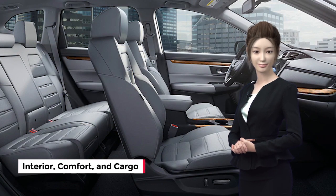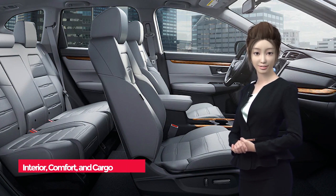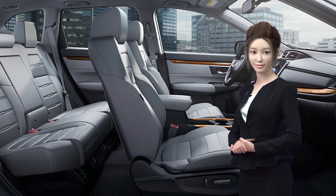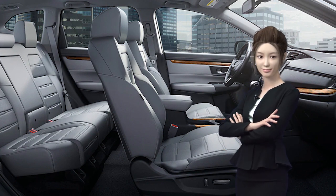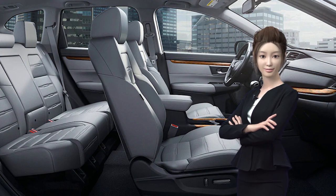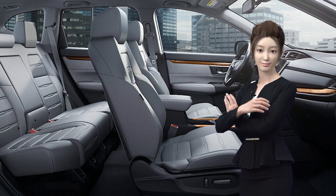Interior, comfort, and cargo. A stylish and spacious interior creates a cool and comfortable environment in the CR-V. Quality materials and a familiar layout combine for a contemporary look and feel. A tasteful balance of faux wood accents, chromed plastic, and brushed satin finishes looked particularly upscale in the touring version we tested. Supportive and nicely sculpted front seats hug their occupants in all the right places.